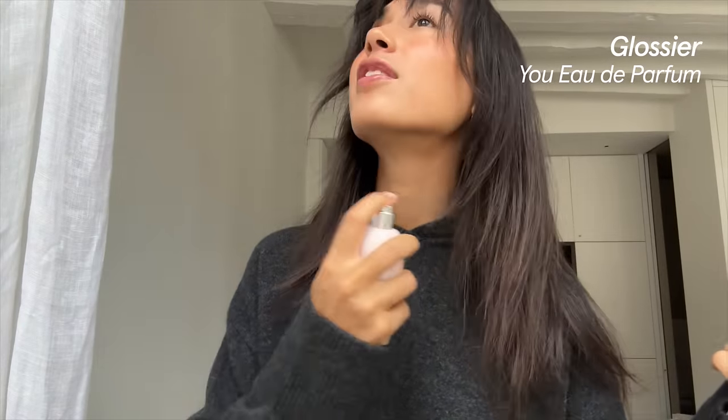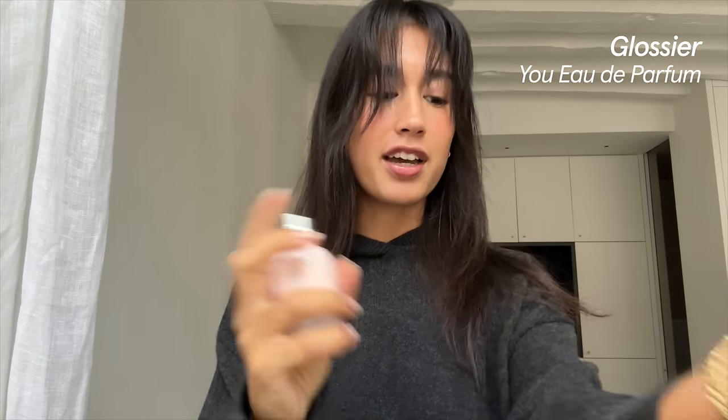Got dressed for the day. We're going camping. I just put on a cashmere jumper. Finishing touches. I'm just gonna use the Glossier You perfume. I love the scent. It's just perfect for every day and it really changes based on your skin, which is really cool.